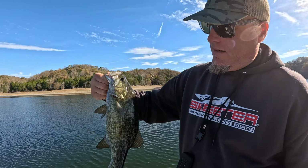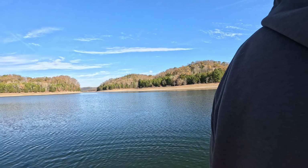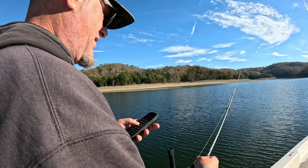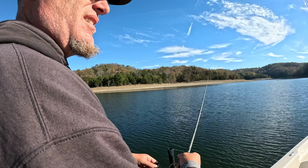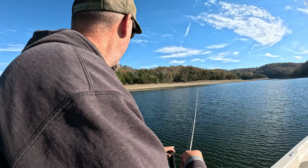Cool colors on that one. See if we can get any of his buddies to go here. Beautiful colors. Little brush pile or something. There's a whole bunch of fish on it. Let's see if we can get some of them to go.